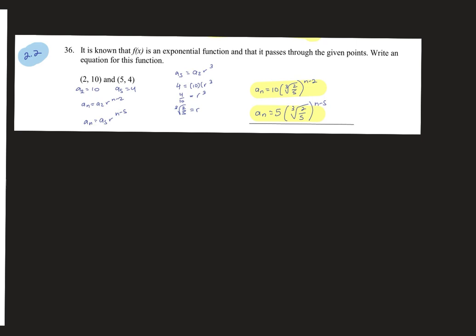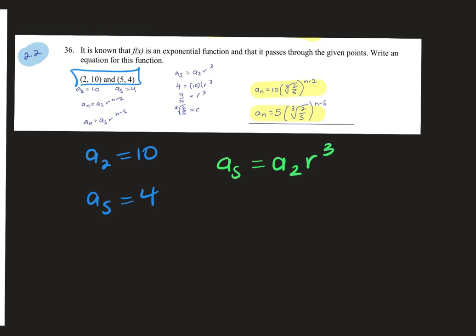So if it's exponential, and these are my coordinate points, (2, 10) and (5, 4), I can convert that into a sub 2 equals 10 and a5 equals 4. And now I can do what we just did in the other example. I don't know R, so I would find R by putting A with the bigger base on the left, so A5 goes on the left. Then it's A2 times R to the 3rd. And A5 is 4, and A2 is 10.